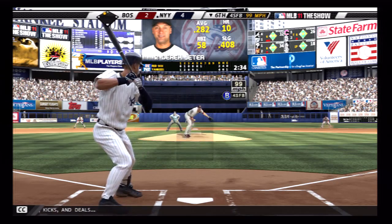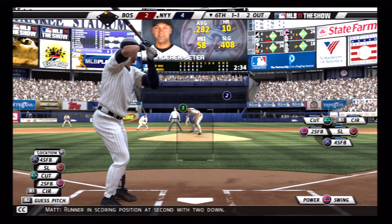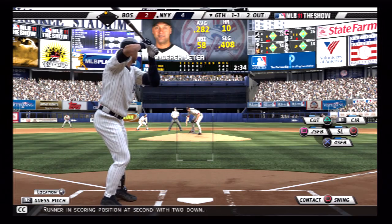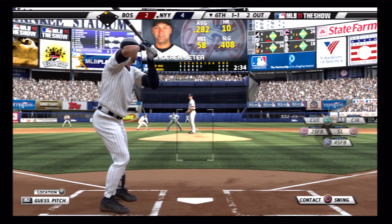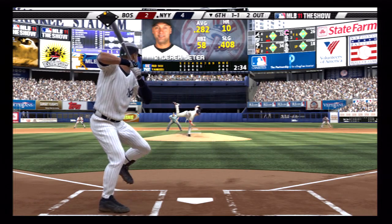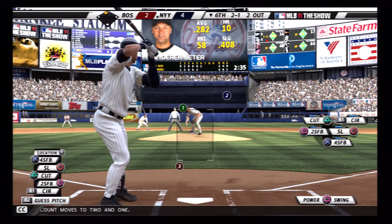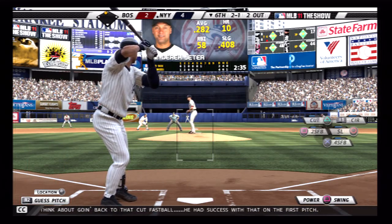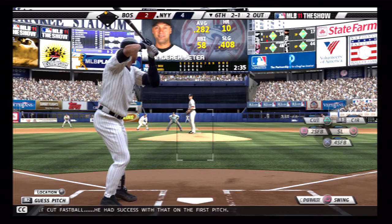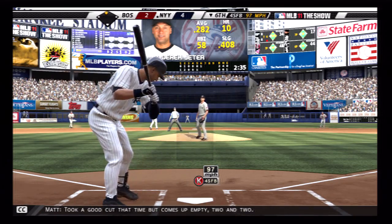Kicks and deals. And he takes a pitch high and away for ball one. Runner in scoring position at second with 2 down. And Jeter lays off here as the count moves to 2-1. And now you might think about going back to that cut fastball. He had success with that on the first pitch. Took a good cut that time, but comes up empty.